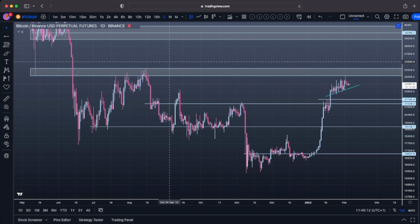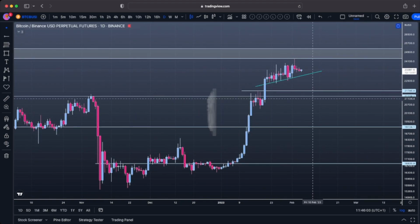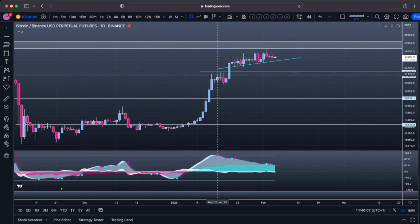So this is a make or break box to me. If we flip it into support, we can go up. But for now we rejected it, so I look at levels that are below us. So why do I think it's bullish?